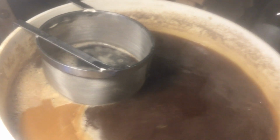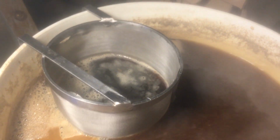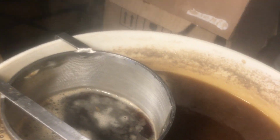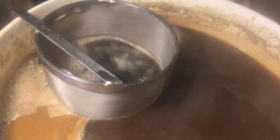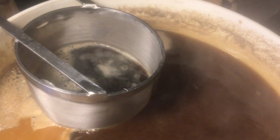So we're just about to come up to 45 minutes of the boil. The timer should go off any minute, and into that we're going to put some Chinook, this time in leaf form because that's what I've got. And you'll see the hop spiders in there, ready to go.